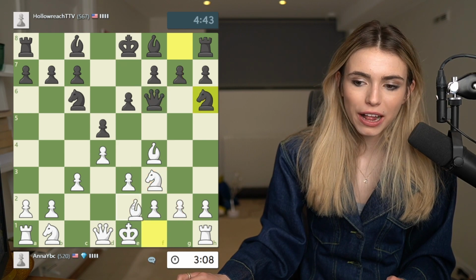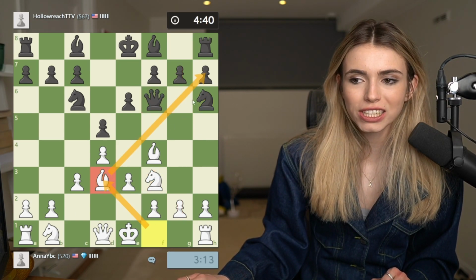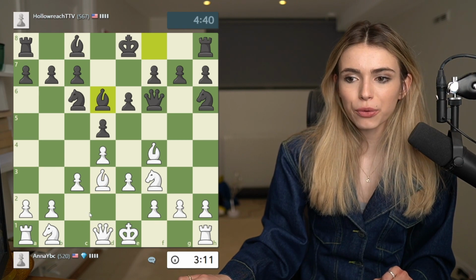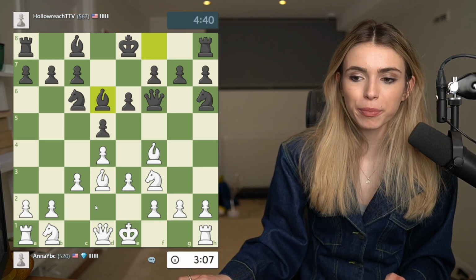So I'm going to develop with my bishop. I'm simply going to bring my bishop over here. I'm putting it on this long diagonal. And by developing in such a natural way, I'm posing a really big threat for my opponent, and they fell for it.